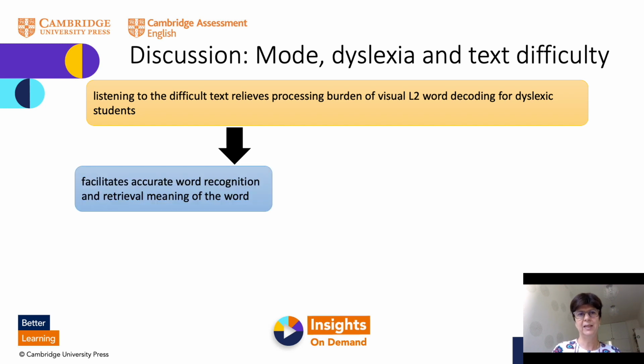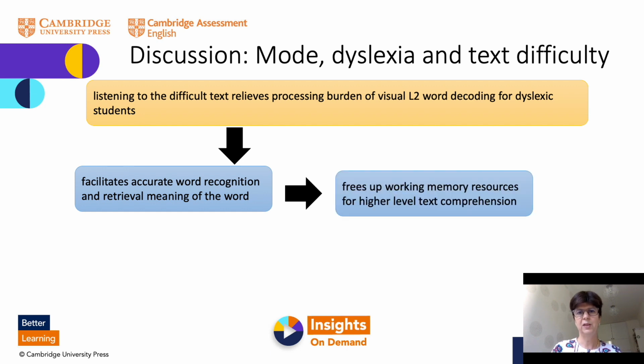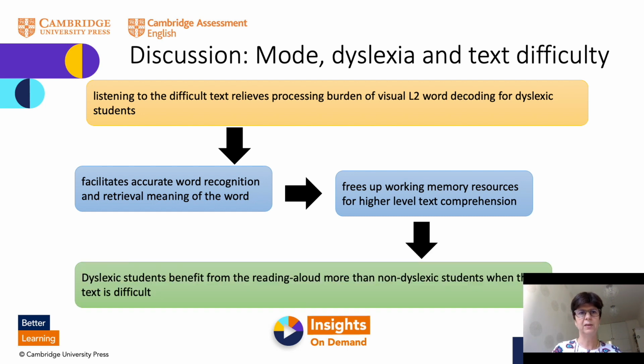This facilitates the accurate word recognition and retrieval of the meaning of the word. And as a result, it frees up working memory resources for higher level text comprehension. If your attention is not preoccupied with lower level word decoding, you can pay more attention to the meaning of the text. And as a result, dyslexic students benefit from reading aloud more than non-dyslexic students when the text is challenging. When the text is easy, perhaps the benefits are smaller.